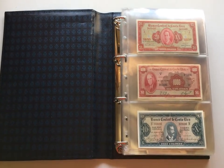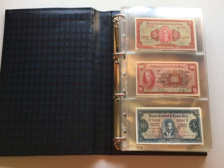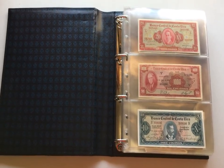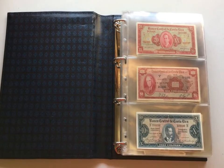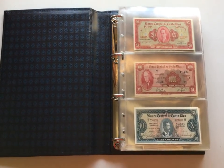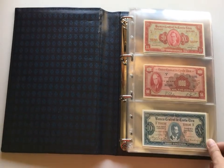This is album number 8, starting with the letter C, in Costa Rica. So the third album of the C notes, or the countries that start with C, going all the way until the end of D. Today we'll start with Costa Rica.